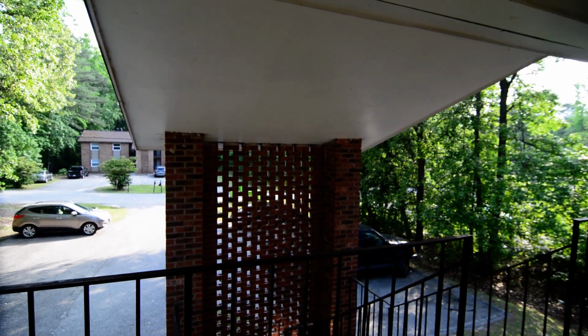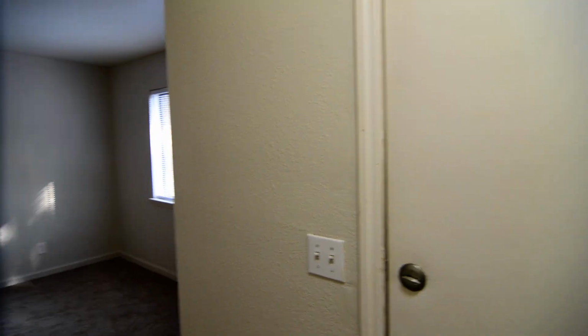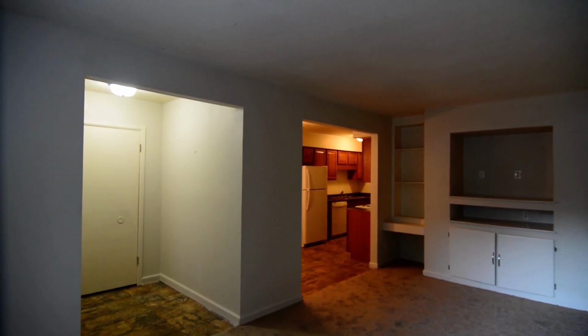Welcome to 1658 Horseshoe Drive, apartment D. This is a two bedroom, two full bath, second floor apartment in Northeast Columbia near I-20, convenient to I-77, Fort Jackson, and just a quick commute to downtown Columbia as well.